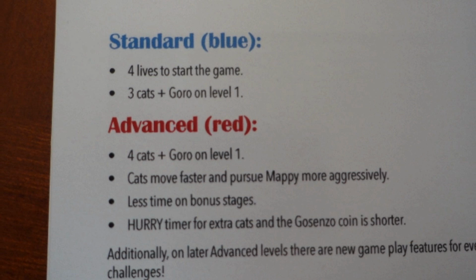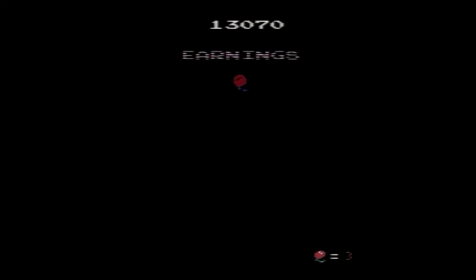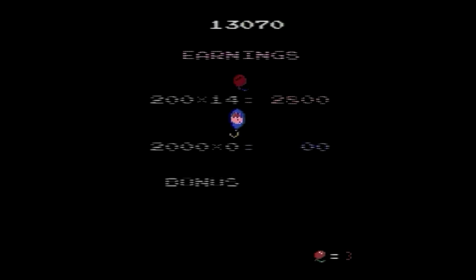It's worth noting the gameplay speed notches up slowly as you progress further into the game. This is especially noticeable when Mappy is faster than the cats at first. Then slowly, after completing several levels, Mappy is slower than most of the cats.